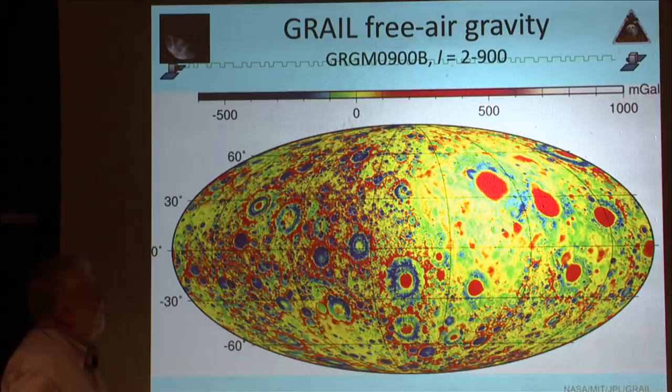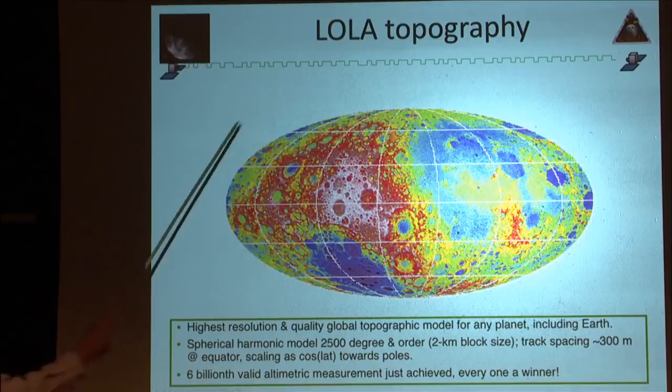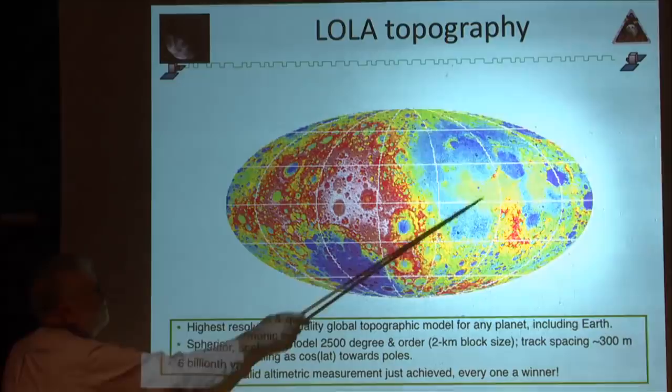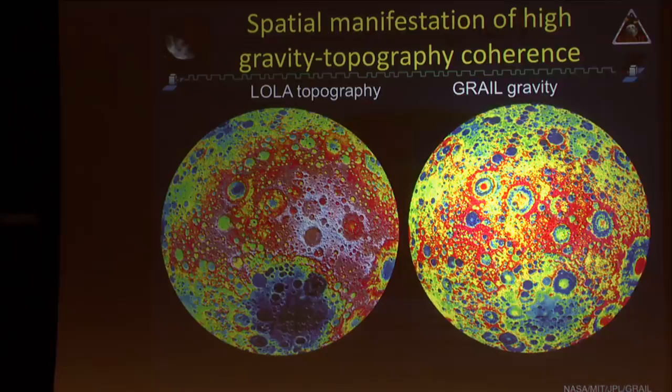So this is topography from the Lunar Orbiter Laser Altimeter. We have a very good topographic map of the moon. This low area is the South Pole-Aitken Basin. These are the near side mare. This is centered on the eastern limb of the moon. And you can see lots and lots of craters. Well, you can correlate the two. Here's a visual correlation.